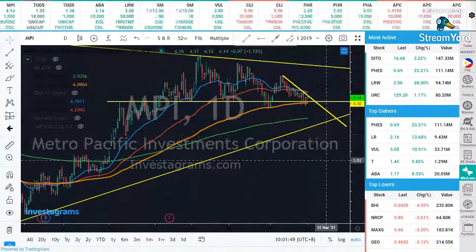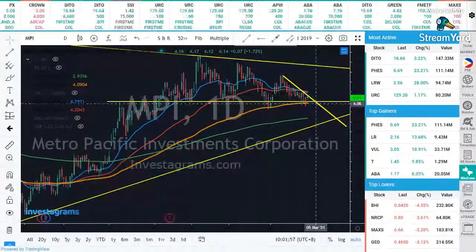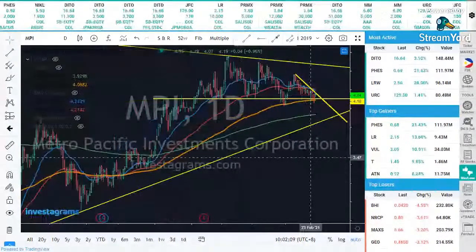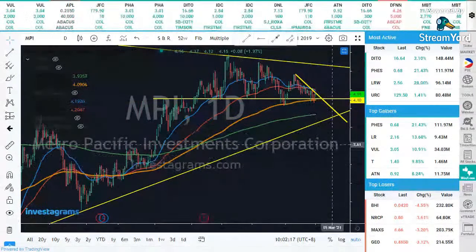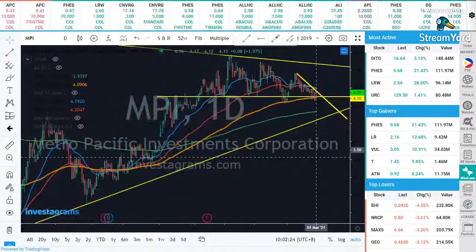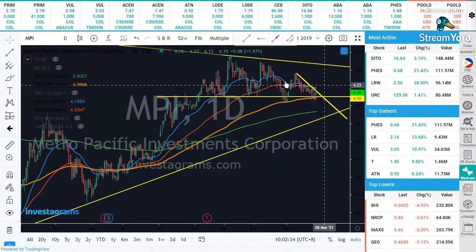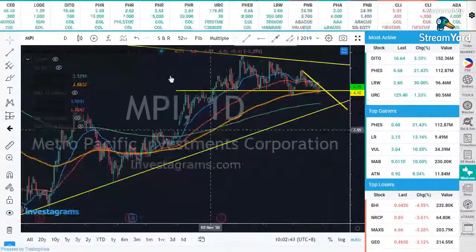So if ever there's a breakout of this minor incline resistance, then we need to watch if the price will go up above both moving averages, this 50 and 20. For now, we don't want to be aggressive because it is in the incline resistance area as of 10:02 in the morning. So just monitor this incline resistance na ma-break ni MPI, and the price will go up above both exponential moving averages. But if not, just wait. We need to wait for another price movement of MPI. Next one, ER.